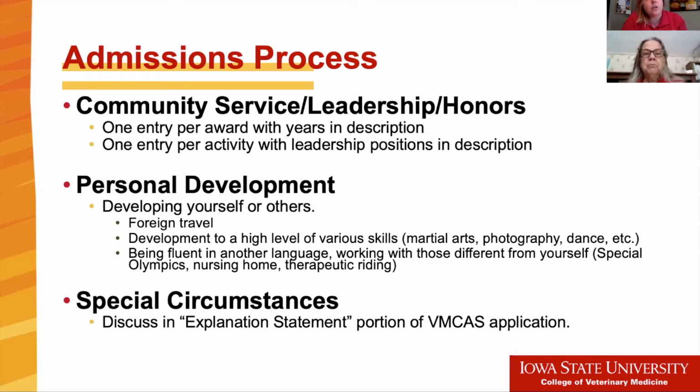So, okay, for community service, leadership, honors, all of that, for an activity, I see Amanda here says, does being scuba dive certified boost your experience as well? Yes, put that in as an activity that would be classified under personal development. Absolutely. So these are things that are outside. Extracurriculars tend to go in these boxes. It does not have to be associated with a high school or a college, but anything that you do outside of the classroom that you think is a skill that you've mastered, or something like that.